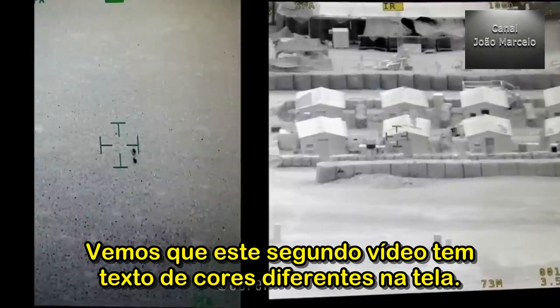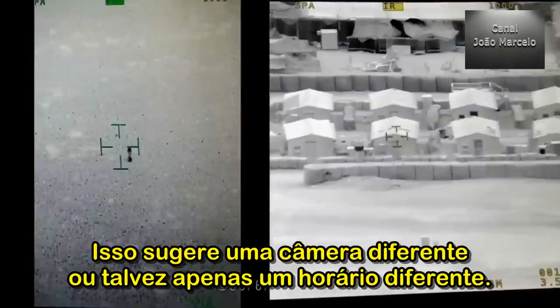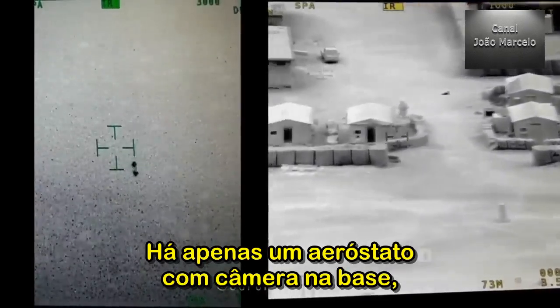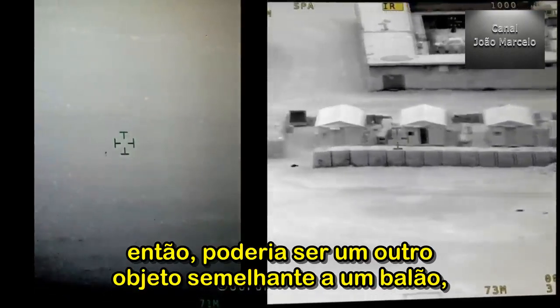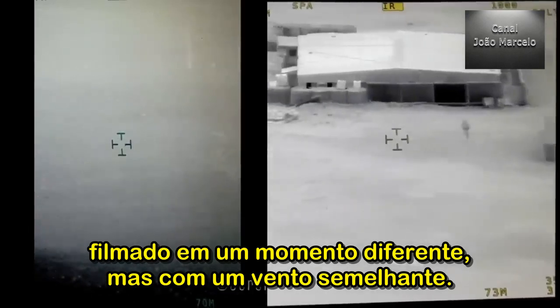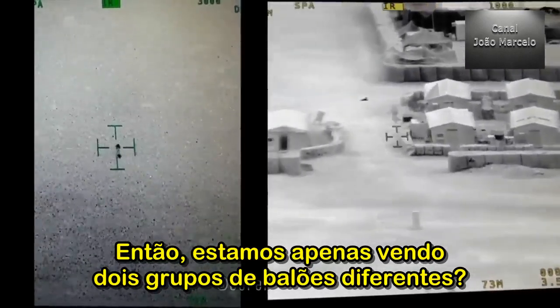We see this second video has different colored text on screen. This suggests a different camera, or maybe just a different time. There's only one aerostat camera on the base, and this video is consistent with that location, so it could be a different balloon-like object filmed at a different time but with similar wind. So are we just looking at 2 different bunches of balloons?